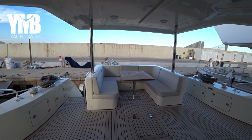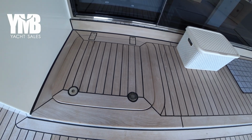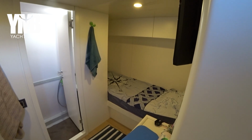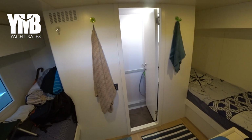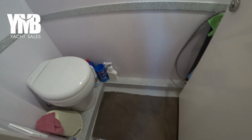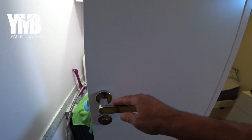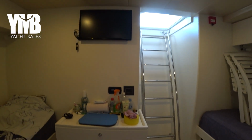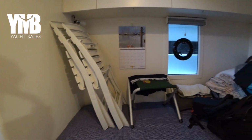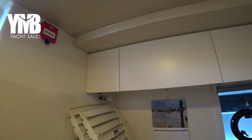We are back on the aft deck, and let's go to see the crew area. So here we are, sharp ladder inside. There are 2 beds here, and in the middle there is a shower and bathroom for the crew. Toilet and shower can be taken here on the floor and just behind the door. And there is a sink, small TV for the crew, additional storage space down below here, and the other bed at the moment is mainly for storage. And of course there are additional storage spaces hanging above the bed.